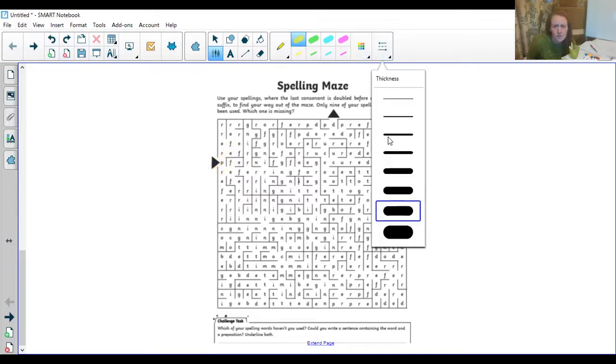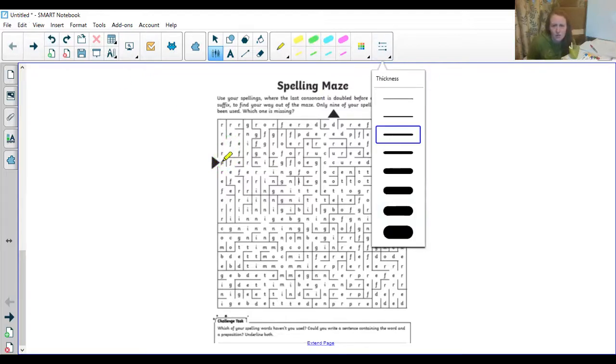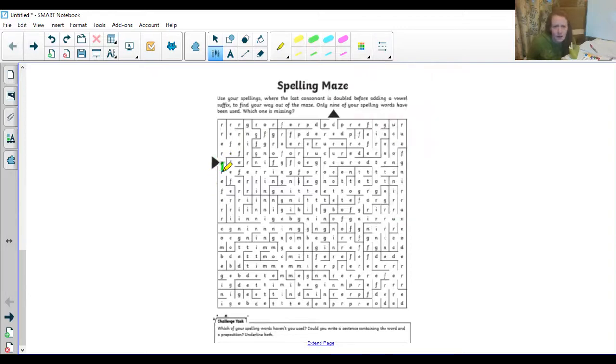Sorry, children. I think this would be really simple for me to show you. P, R, E, F. And then it goes to F, P, R, E, F, E, R, E, R, R. Well, that doesn't sound right to me. So that can't be right. So if I go down this way, I don't know why it keeps changing the thickness. It's very annoying. P, R, E, F, E, R, prefer. Oh, then it goes to R, so that can't be right. So back I go. Let's try this way.